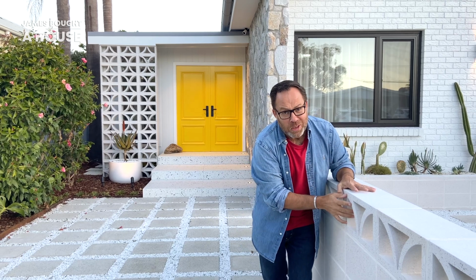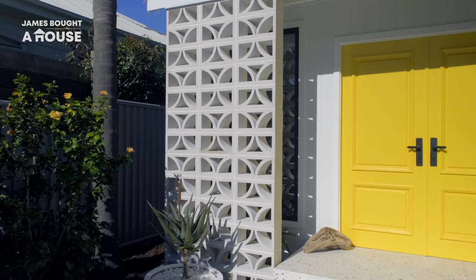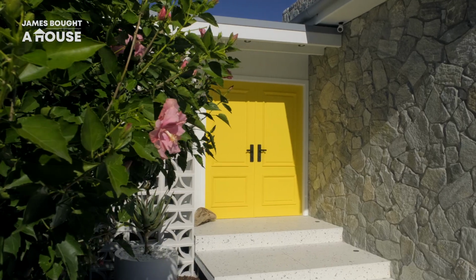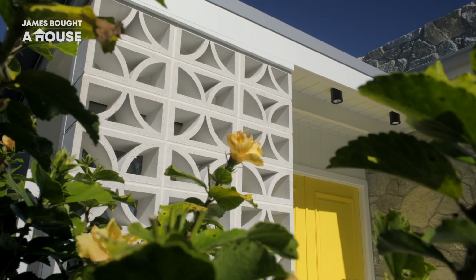But I loved it so much that of course I also had to use it as a screening wall at our new entry foyer. It acts as a screening for the small window behind it that allows the light to be on inside and sort of gives you that feeling of privacy, but a beautiful connection between inside and out.